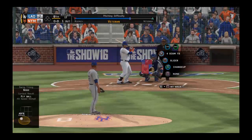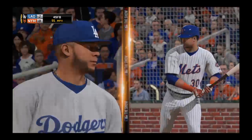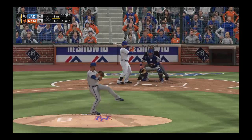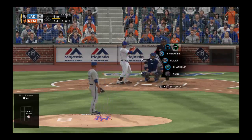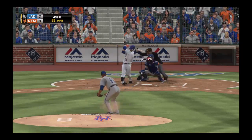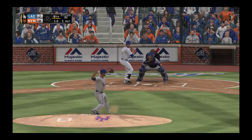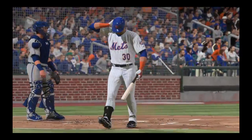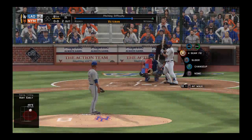Michael Conforto will step in. He's lined out and grounded out in 2 trips. Now a fastball a bit too low here. It's ball 1. And a strike to even the count. 1-1. I'll straighten him up there on that fastball. It's 1-2 now. Gotta like the approach right here. He's basically saying, if you're gonna beat me, you're going to have to take it to left field, because I don't think he's going to give this guy anything he can pull.